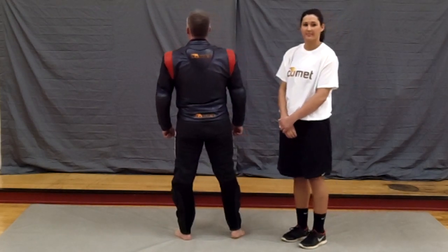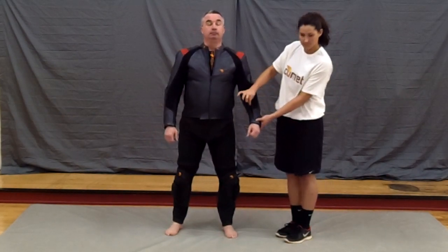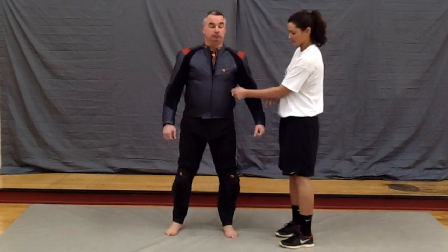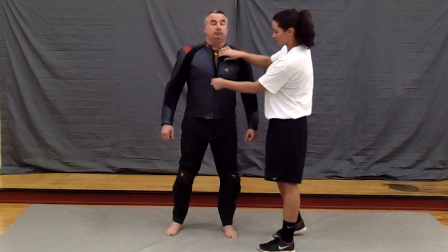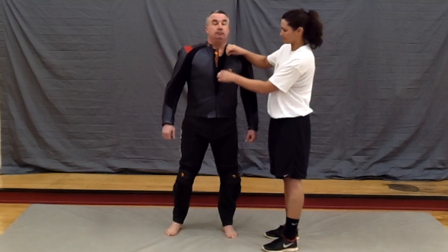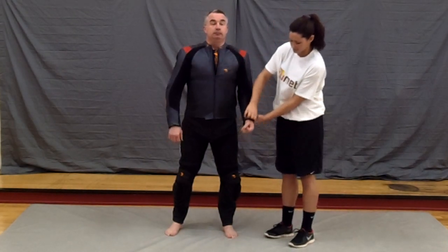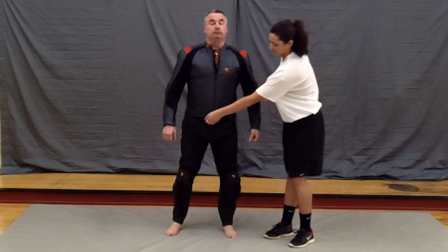It includes zippered sleeves, external pockets, as well as an internal security pocket. Comet Velcro lockdowns are included on the sleeves and the waist.